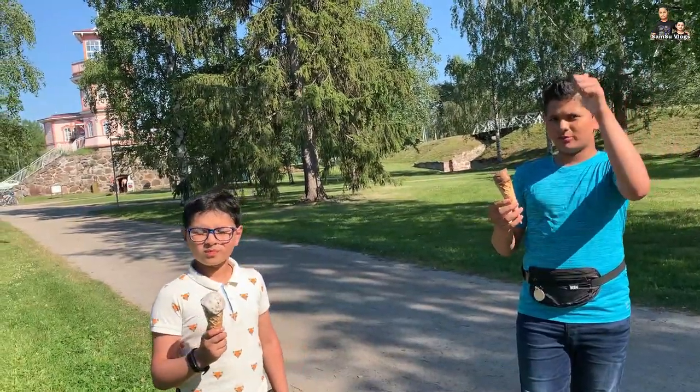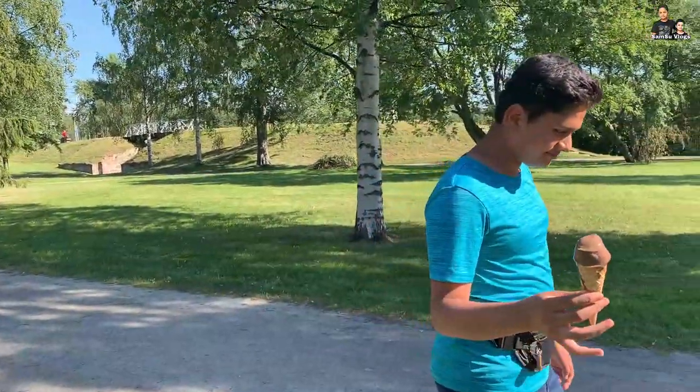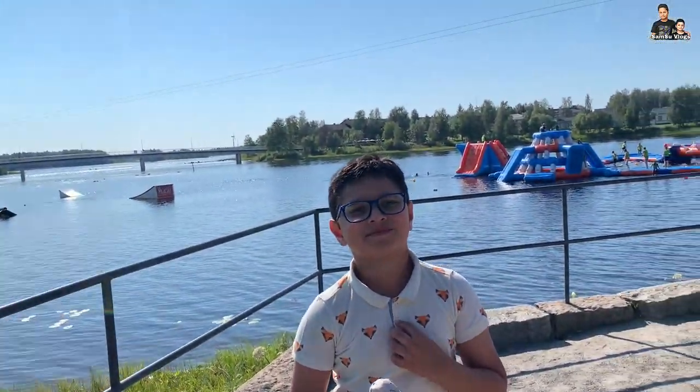It was very hot, so we bought ice cream from the castle. I got Oreo and you got Monkey. So here is a water park, and you can also have a fun surf ride. I wish I could go there.